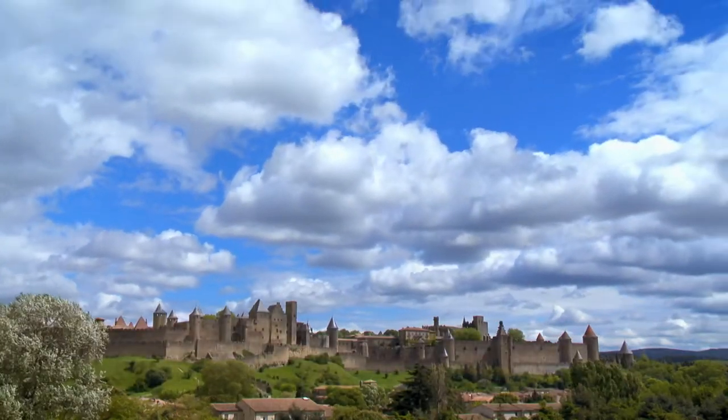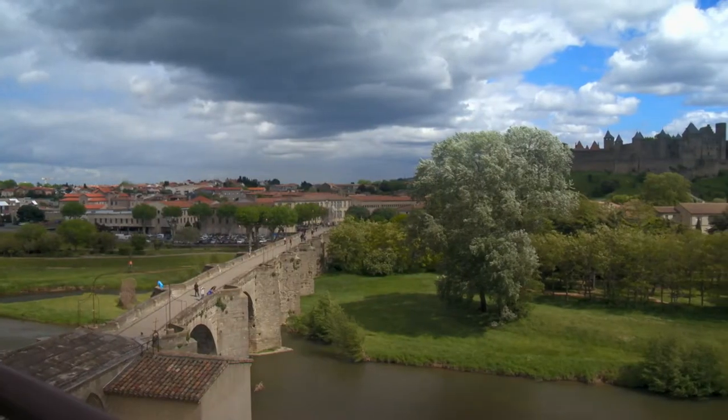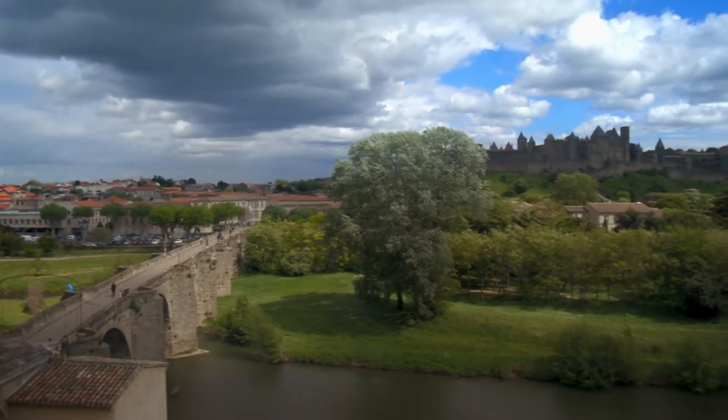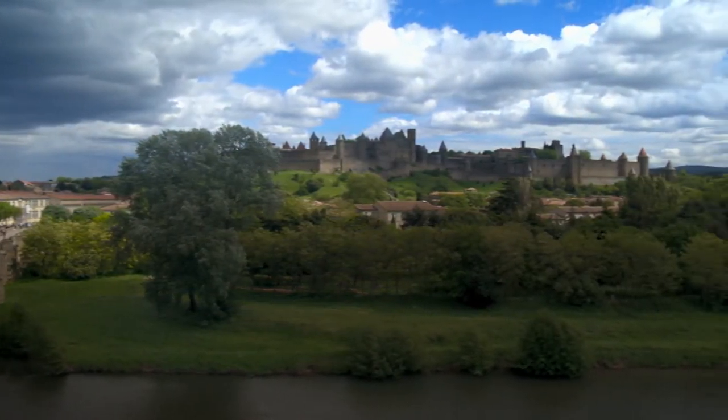This is the amazing and historical citadel of Carcassonne in the west of the Languedoc-Roussillon and the north of the Pyrenees. The fortified old city is a stunning UNESCO World Heritage Site.